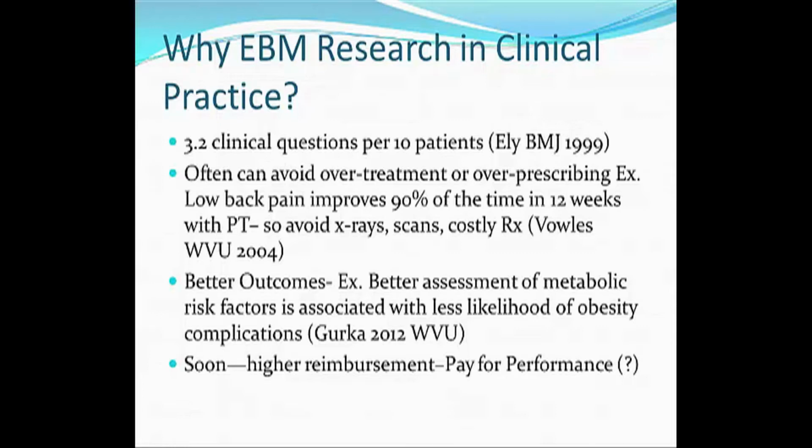All right. The other thing that you need to do is not only learn how to treat people, but learn how to not over-treat them. For instance, in low back pain.